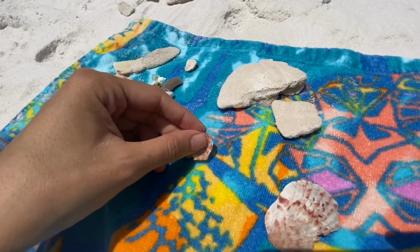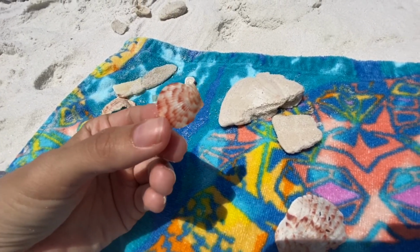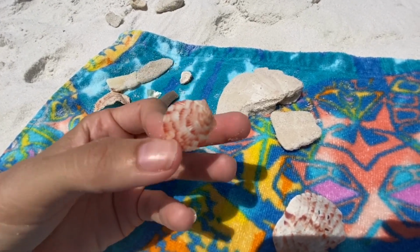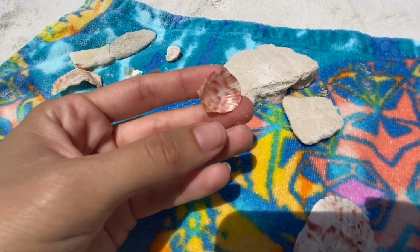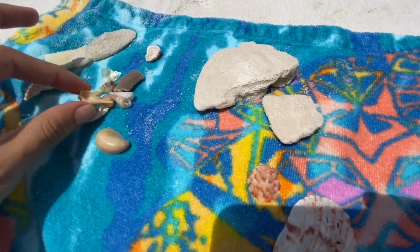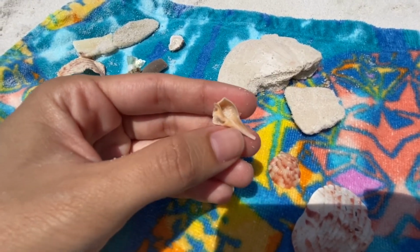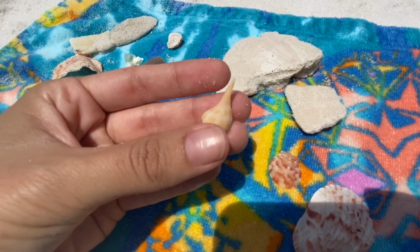So let's take a look at some of the shells and things I picked up on the beach here. So the first one, this is a calico scallop. You can identify them by that flat edge up by their umbo at the top or bottom, depending on which way you hold it there. And then next guy we have here, this is a whelk that has been broken open, so you can actually see the whorls pretty well in this shell.